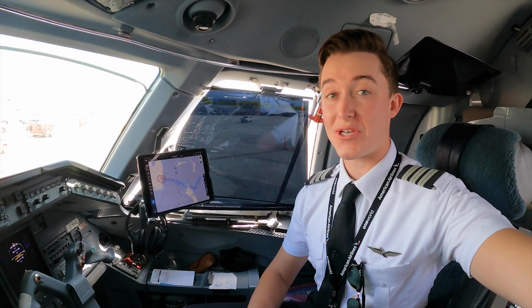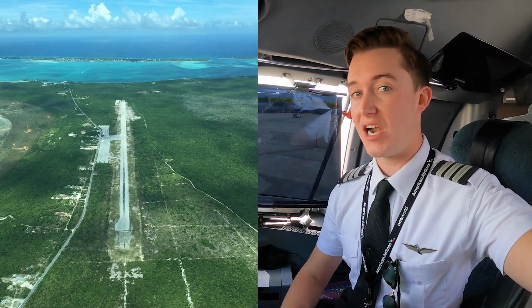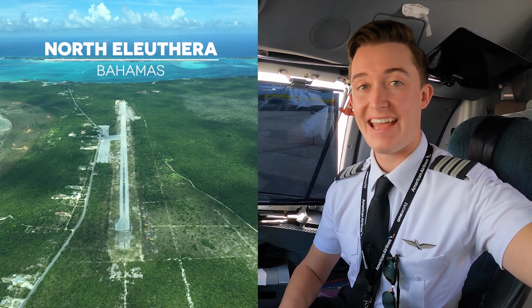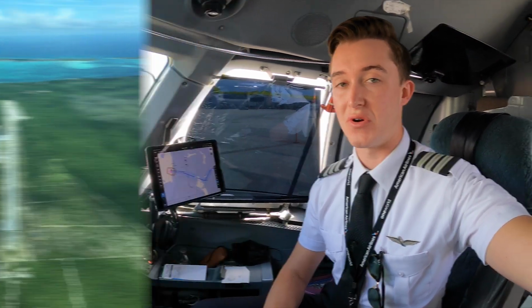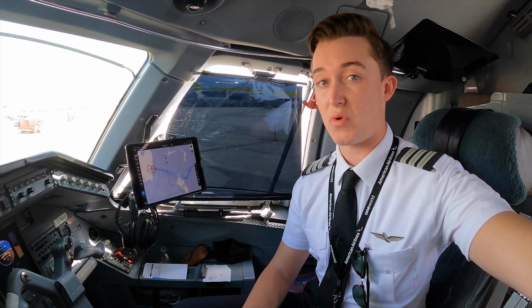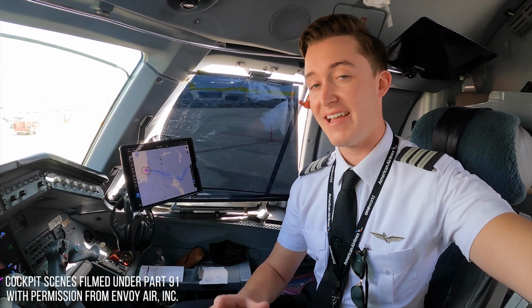With an unmarked runway that's only 6,000 feet long and no air traffic control, North Eleuthera Island in the Bahamas is one of the most unique and challenging airports that we fly into. It's seriously unusual to find an airport like this with Part 121 airline service, especially in jets.